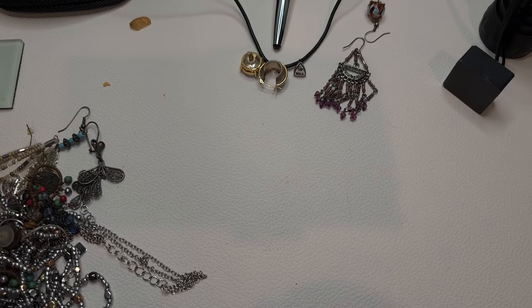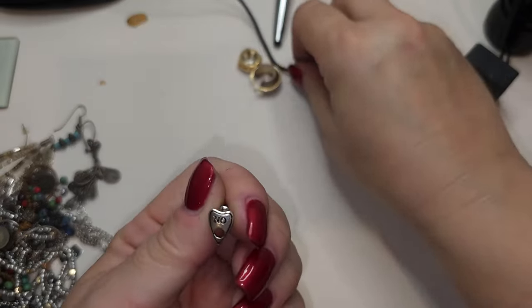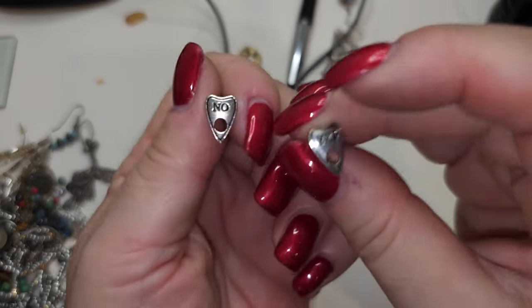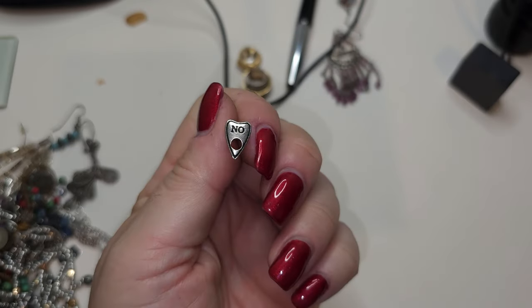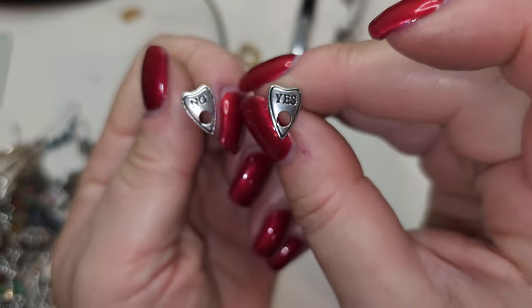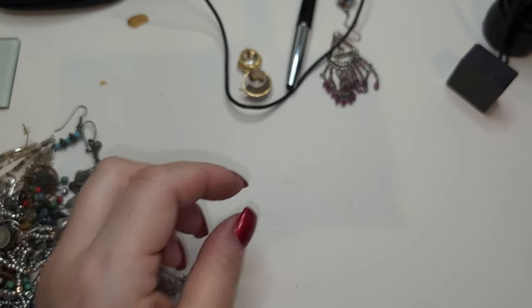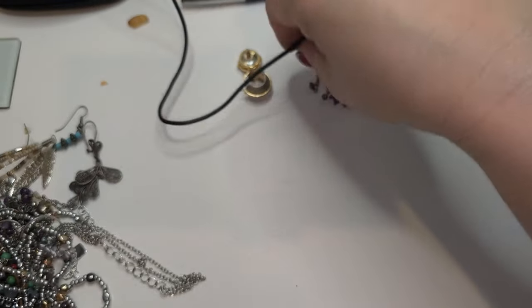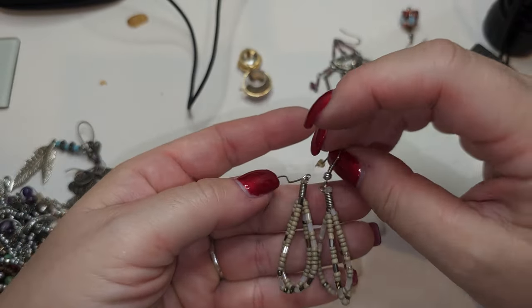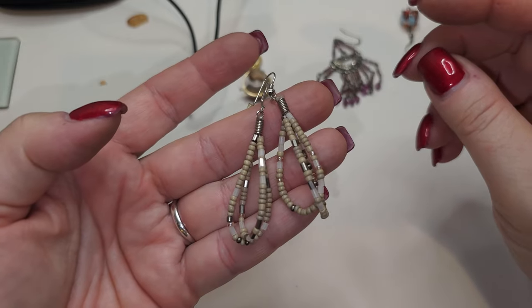What else? Oh, I found a nail. Look at this from that game. Oh my god. Ouija board. We have yes and a no. Cool. This one's kind of seed bead. I'm gonna put them to craft.